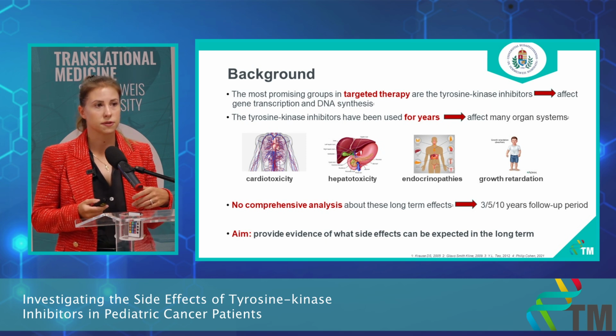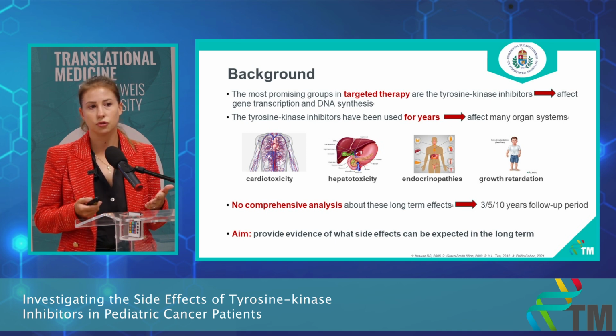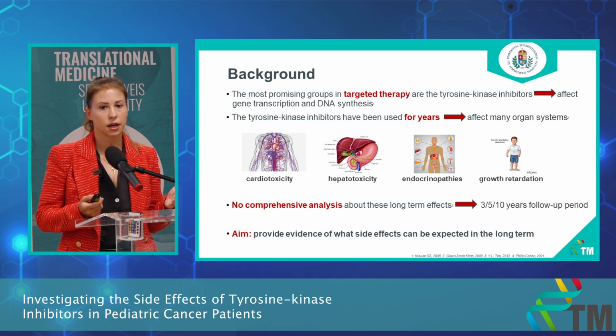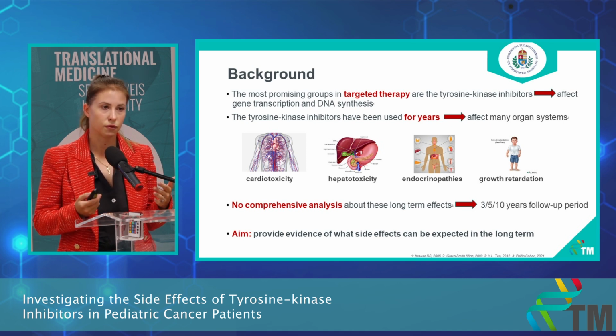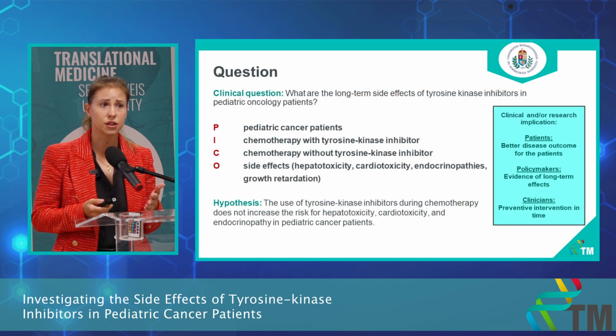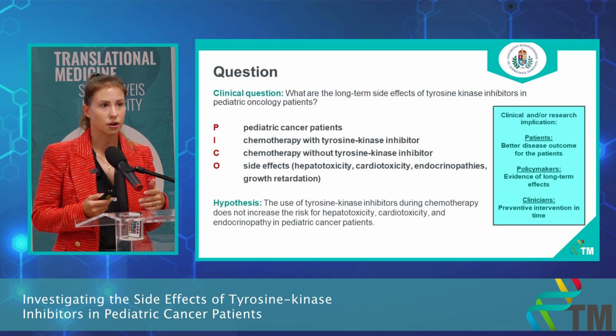The major groups of side effects they can cause are cardiotoxicity, hepatotoxicity, endocrinopathies, and growth retardation. However, so far there is no comprehensive study about these effects. Therefore, our study aim is to provide evidence of what side effects can be expected in the long term. Our clinical question is: what are the long-term side effects of tyrosine kinase inhibitors in pediatric oncology patients?